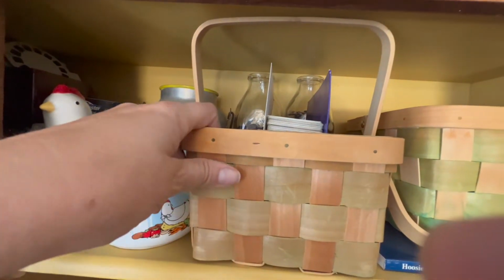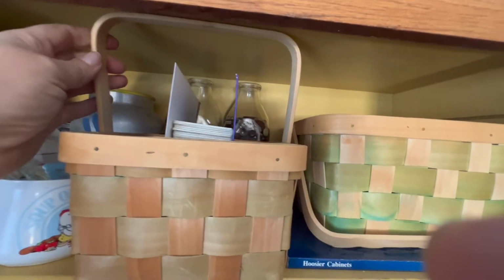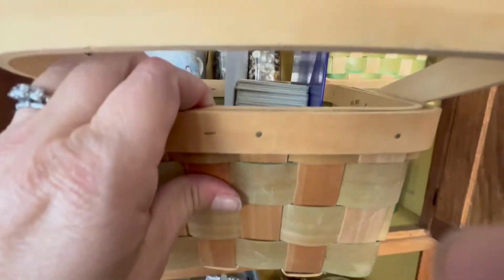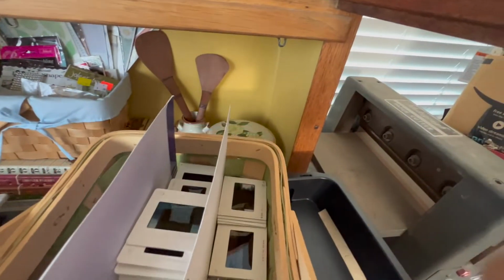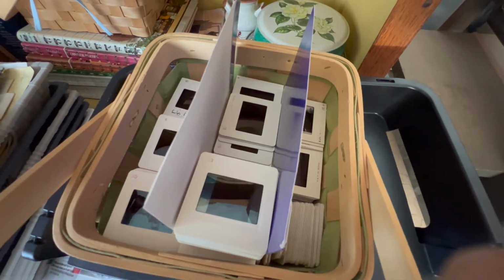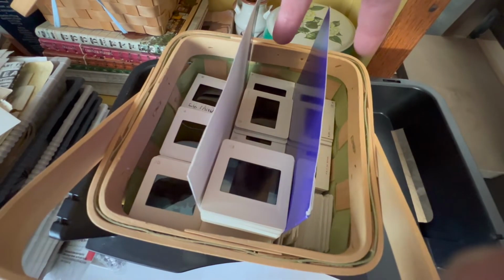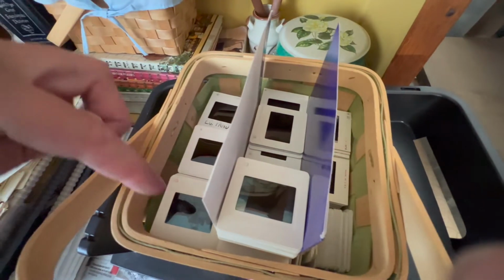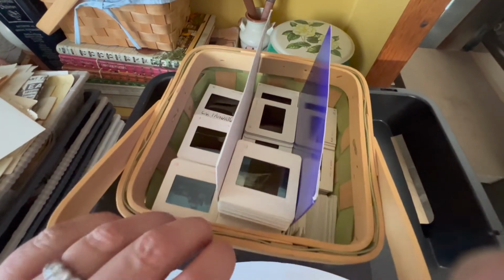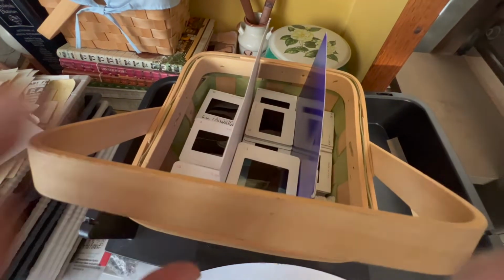Okay, this bin is a little precarious. Oh, I need to pull the handle down. This is my vintage slides. Make sure I'm not going to tip this. And they are in here by era. So like 60s, 70s, early 70s, late 70s, early 80s, late 80s, early 90s, late 90s, and 2000s. I tend to try to organize whatever I can by era.